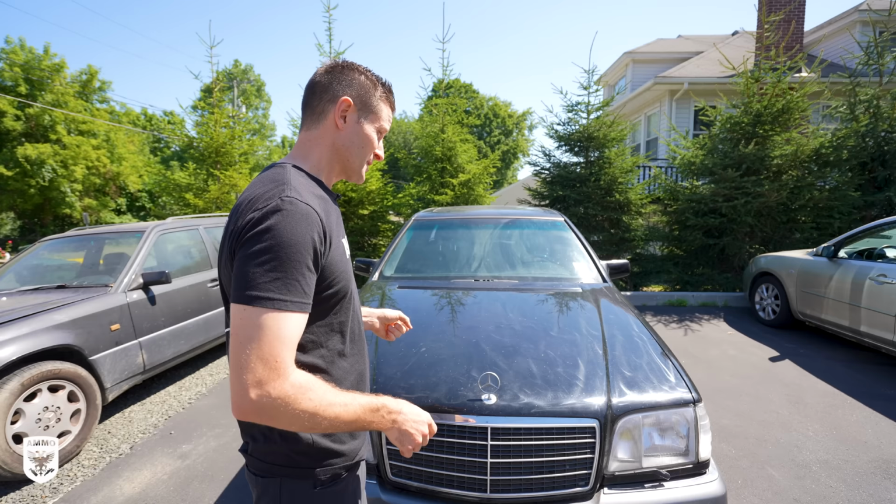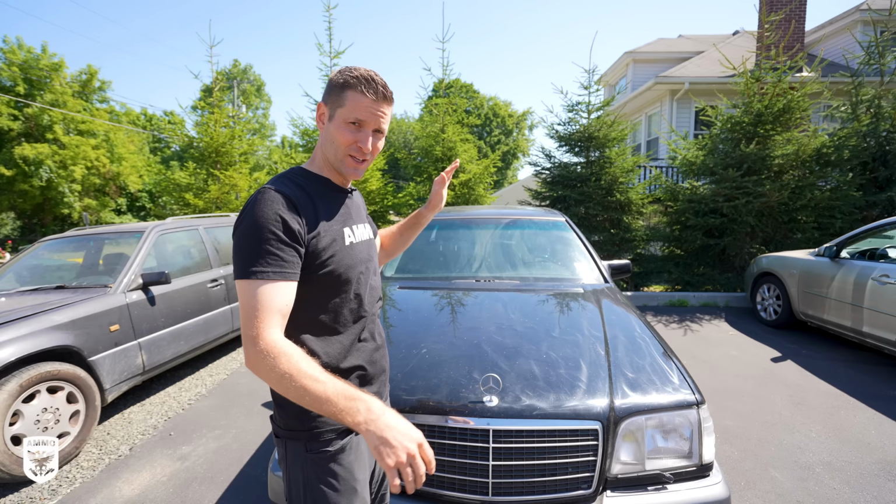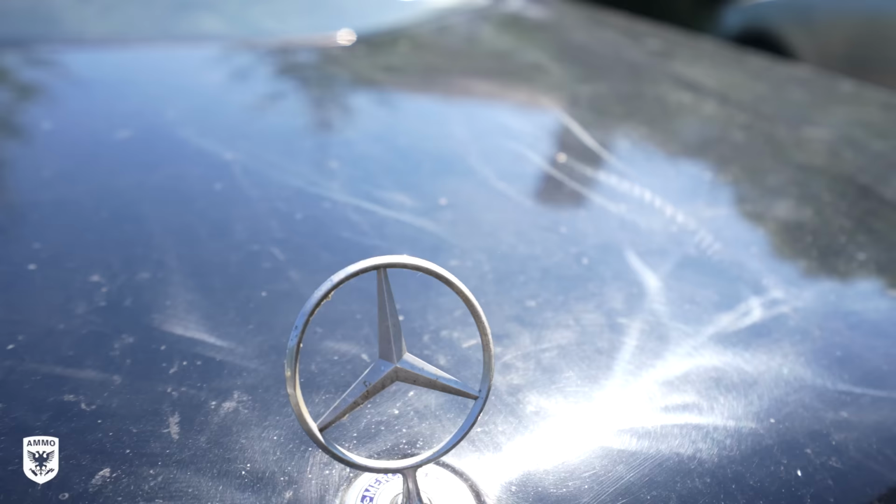There's not a cloud in the sky, super bright. And look what I found. Now, inside the garage, it was super shady, so I couldn't see it. This is what we call a detailer's signature.